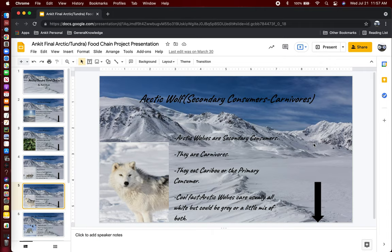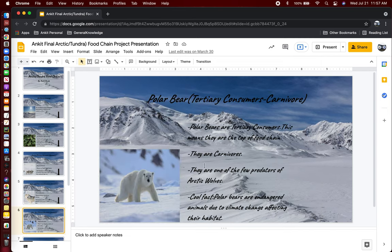tertiary consumer. They eat Arctic caribou, and basically they can be eaten by any other animal, especially the tertiary one. But they're almost at the top of the food chain. Secondary consumers are almost at the top of the food chain, except for one level, which is the tertiary consumer, which is a polar bear.